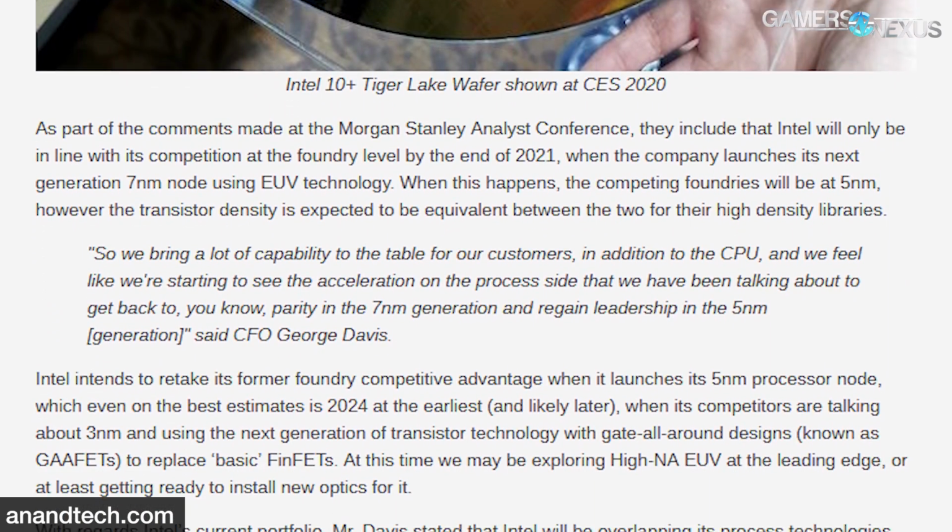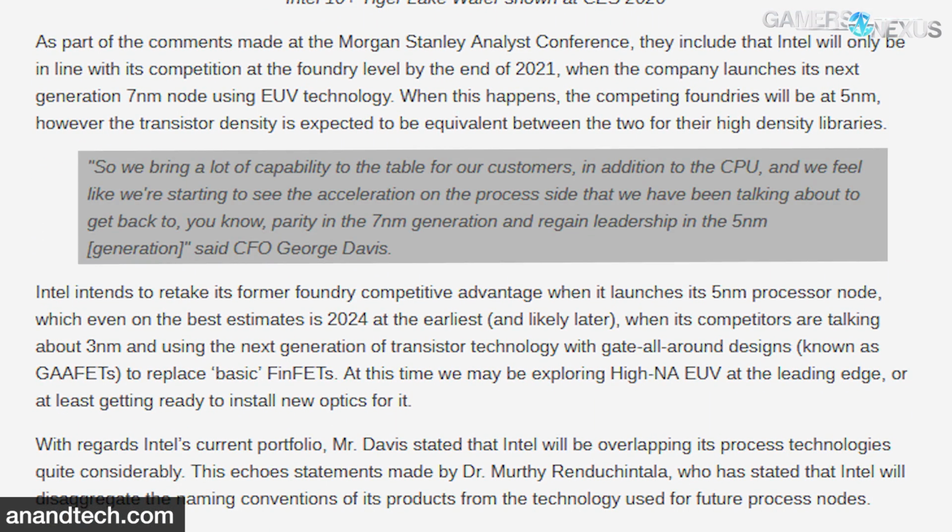The quote continues, "So we bring a lot of capability to the table for our customers in addition to the CPU, and we feel like we're starting to see the acceleration on the process that we've been talking about to get back to, you know, parity in the 7 nanometer generation and regain leadership in the 5 nanometer generation."